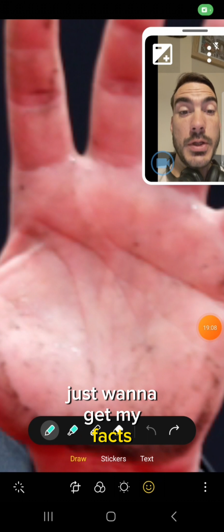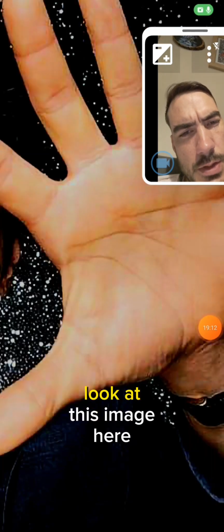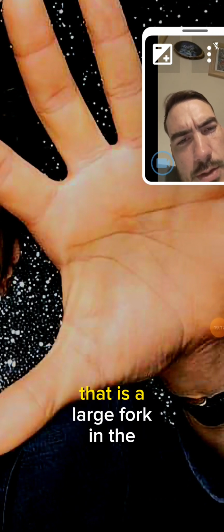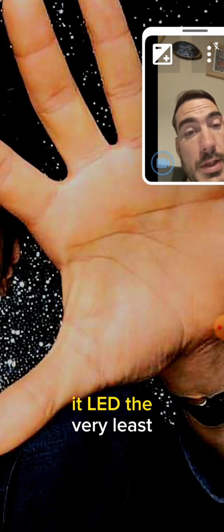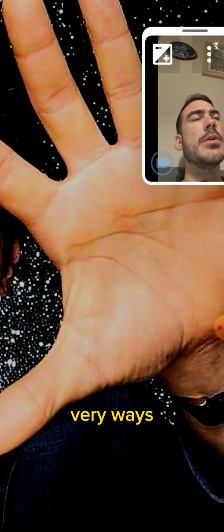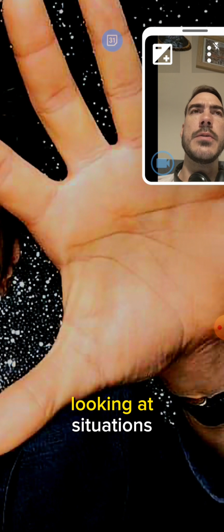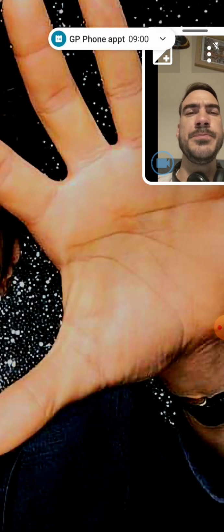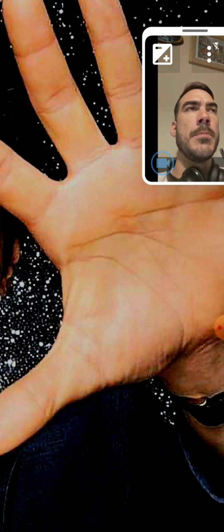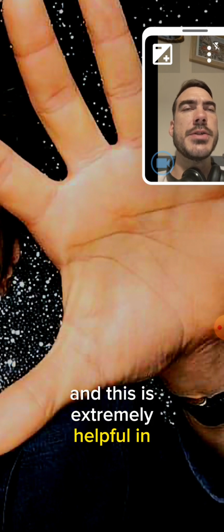Just want to get my facts straight before I blurt out some mistake. Just have a little look at this image here just to get my facts straight. It is a doubling of the head. It is a large fork in the headline at the very least, and it shows us a couple of things. Two different ways of looking at situations. So this person has an ability to look at a situation and see it from different perspectives, and this is extremely helpful in acting roles.